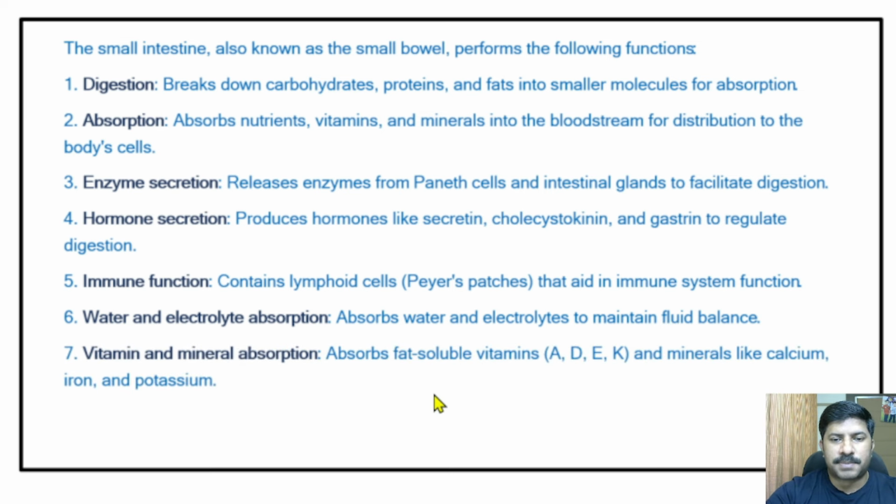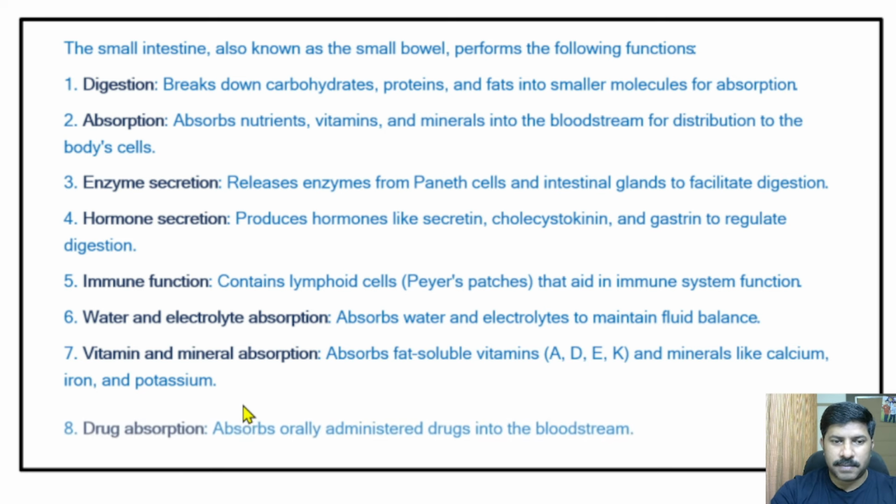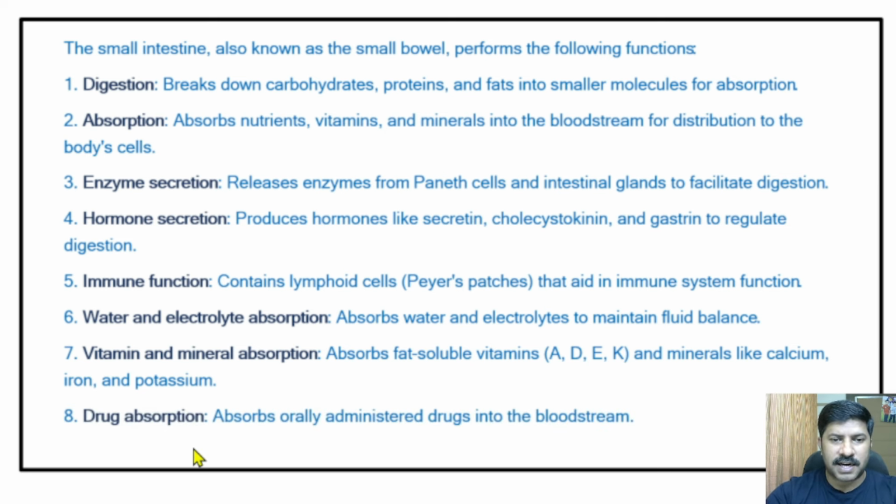Seventh, vitamin and mineral absorption. It absorbs fat-soluble vitamins like vitamin A, vitamin D, vitamin E, vitamin K, and minerals like calcium, iron, and potassium. And the eighth function, that is drug absorption. Some drugs are absorbed from the small intestine.